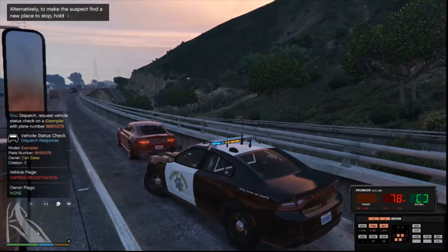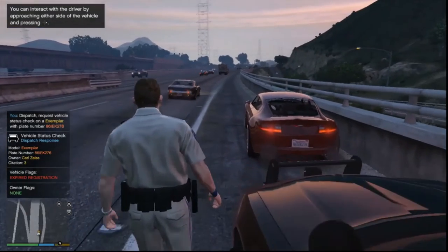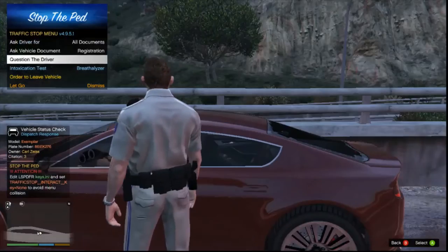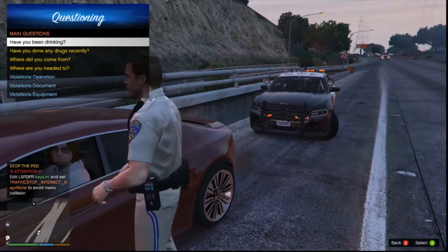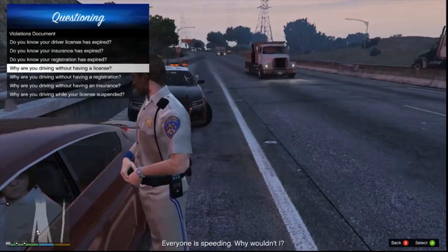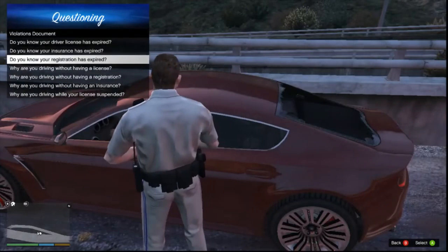Target vehicle license plate. 86 Ida Edward King 276. A traffic violation. Approach with caution. So, it comes back as to a Carl. We're just going to issue him a ticket for the expired registration and most likely for speeding. So how you doing, sir? Why are you speeding? Everyone else was speeding. Why wouldn't I? Well, yeah, they're idiots and they could have gotten tickets, although I let those people go because I was on the other side. You know your registration has expired.